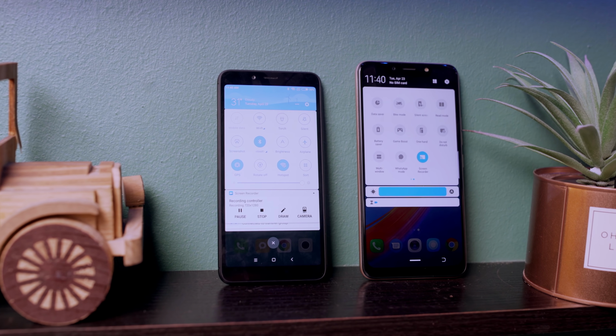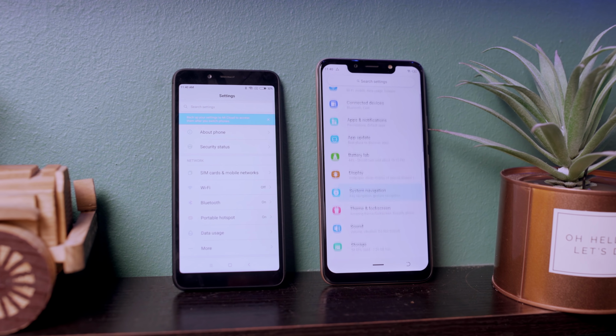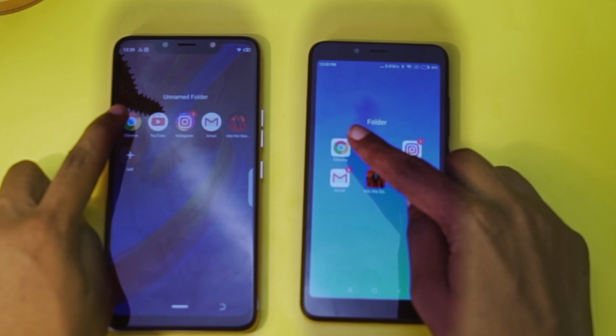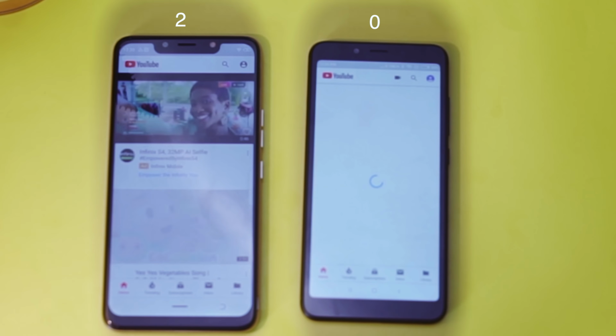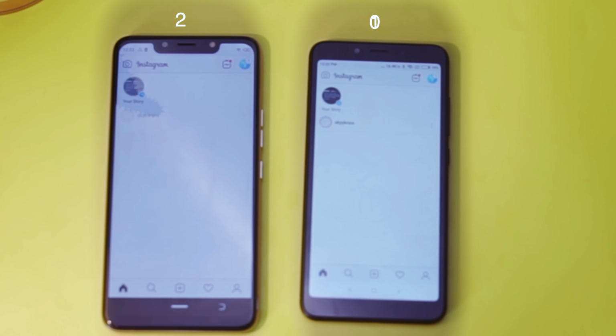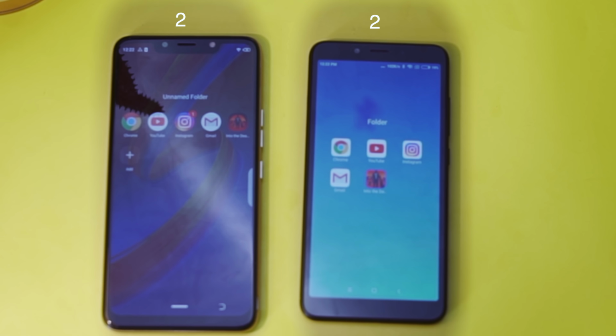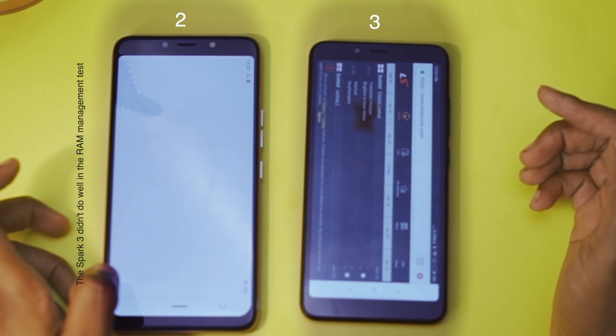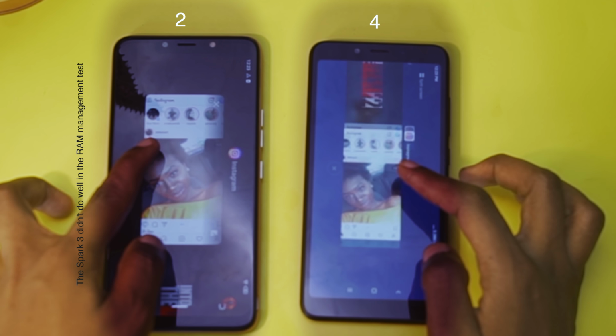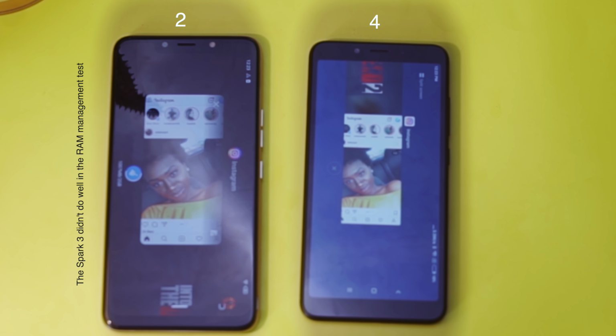Let's put that to the test, right? So we'll be doing a speed test to see which device is faster, and the first app in the mix is Chrome, next is YouTube, then Instagram, finally into the game. Overall, the Redmi wins in the RAM management test. Now that is not to say that the 2GB RAM is perfect on both devices though. Okay, so your device won by a small margin.